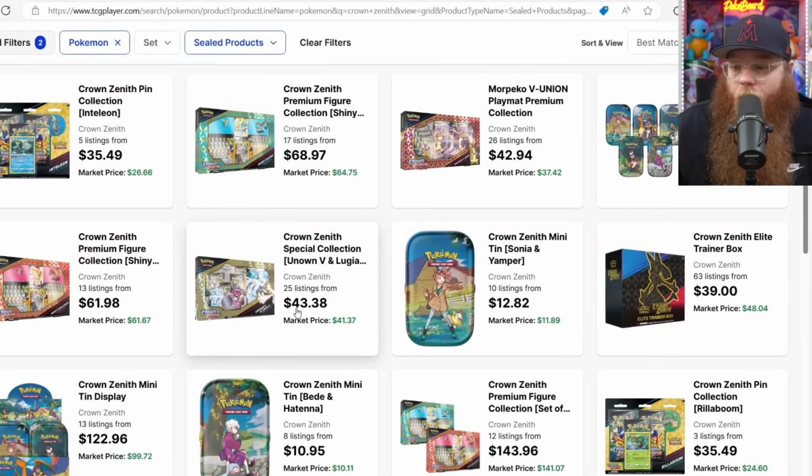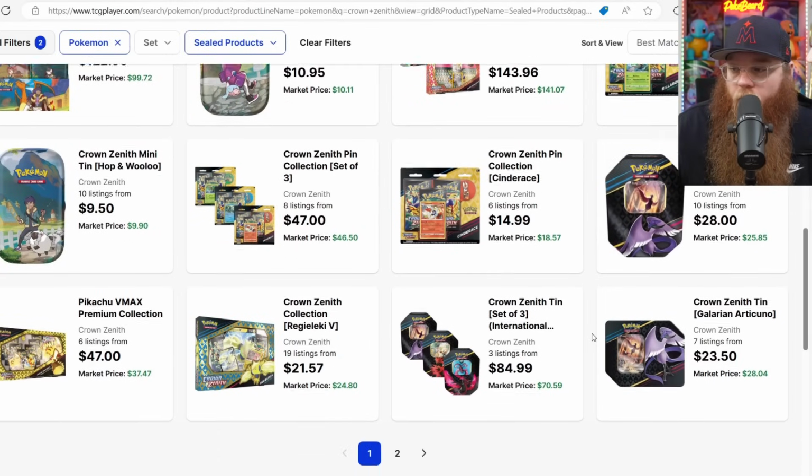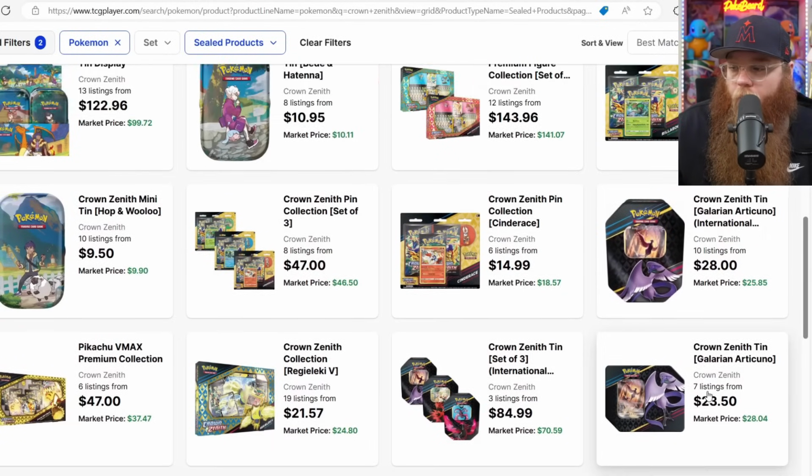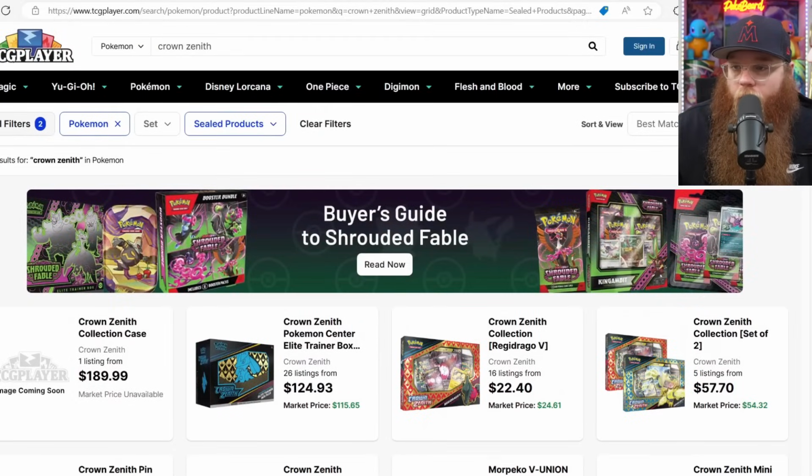Next, Crown Zenith. Again, not a ton moving since last week. The regular ETB is down a buck or two. I know a bunch of Targets and stuff just got restocked with them. And then the Booster Bundle is about the same. So yeah, nothing really moved since last week.